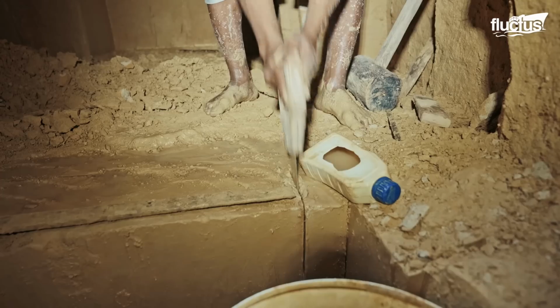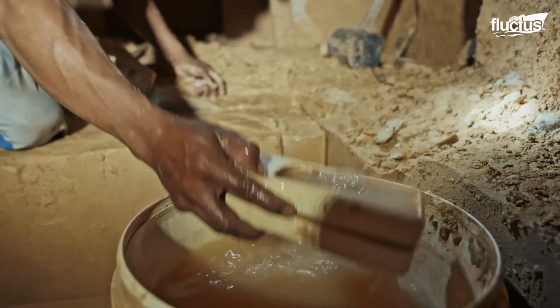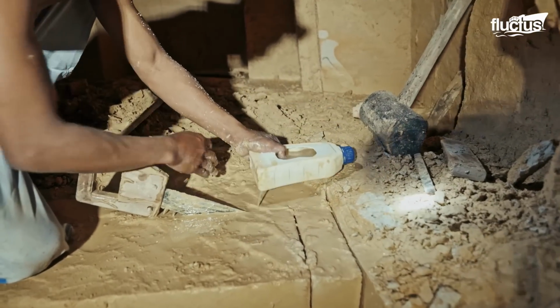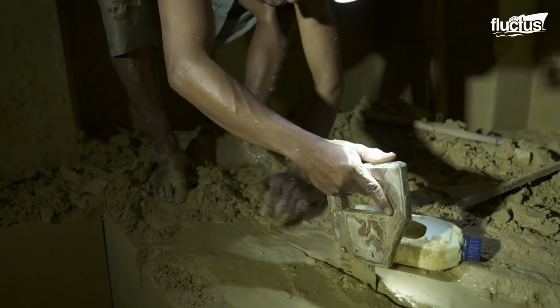Water is strategically used to soften sediment, allowing Sodekin to carefully extract and cut the desired portions of the stone blocks from the rugged cave walls.